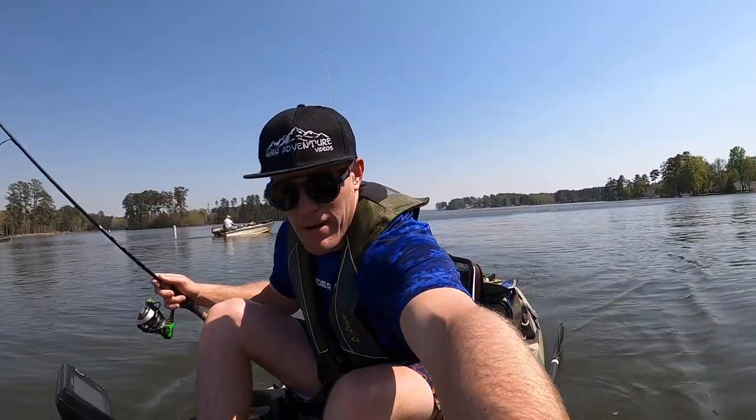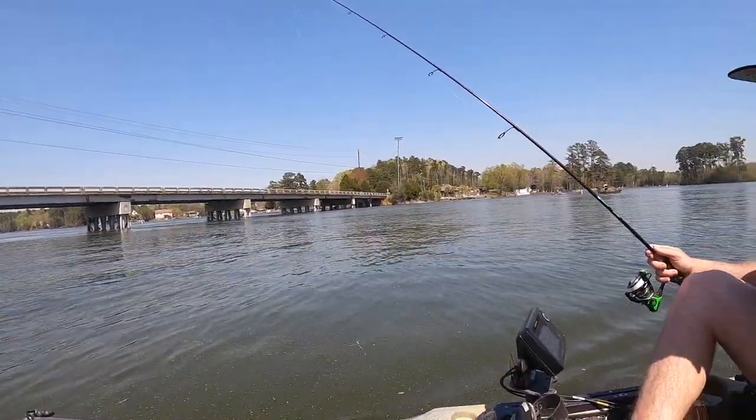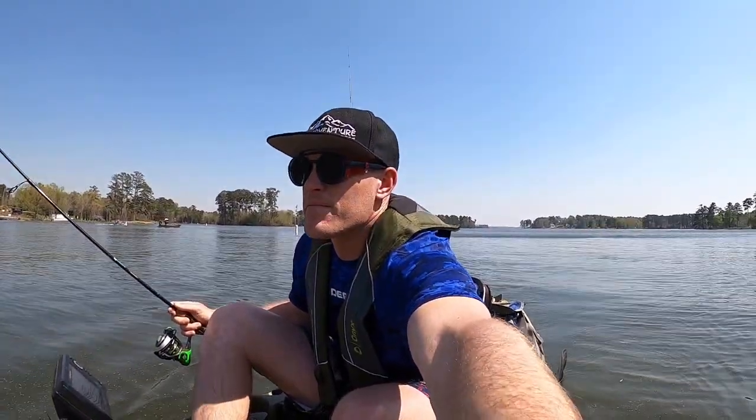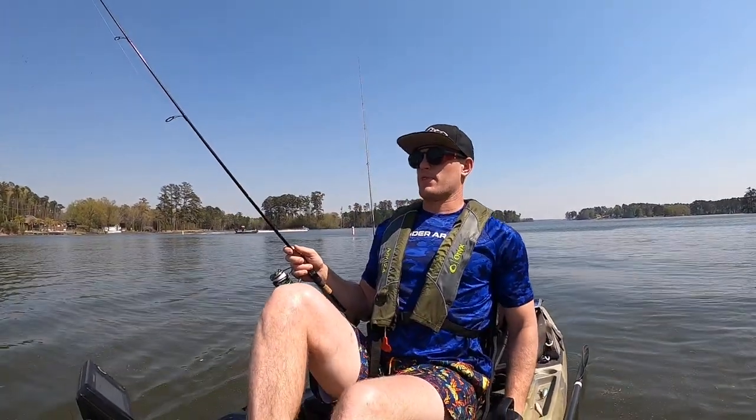Nice. So I found another bridge. Let me turn you guys around. That's what we're fishing right there. Finally found some more pilings. So we'll see if we can't pull some fish out of here.